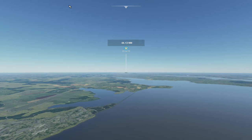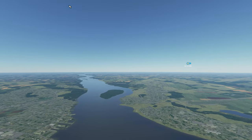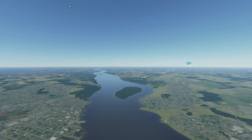Philadelphia approach KH-419er 2,500 feet. KH-419er Philadelphia approach continue as planned. Altimeter 29.902.